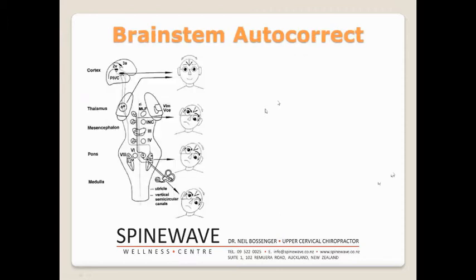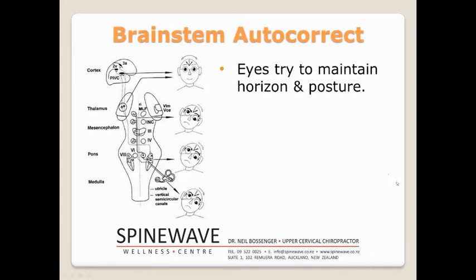But in terms of survival value, the head will still be upright, the eyes will still be level, and that's ultimately what the nervous system wants, is to be level. It doesn't really care too much about what other changes take place down through the rest of the body. As long as it's upright and you can see where you're going, it's fine.